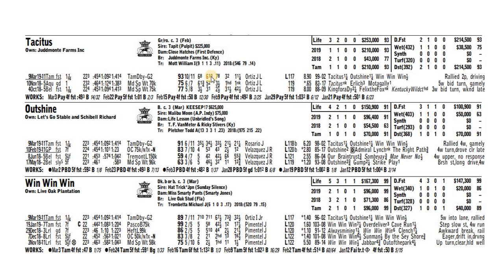He grinded that one out. They went fast early. He was 10 lengths off of it. He never made an eye-catching move. He actually lost a position there to 7th position, but he just, kind of like the way Jason Voorhees would wear you down, stalk you and wear you down in those Friday the 13th movies. Just slow, steady march forward through the pack and grinded out a win.